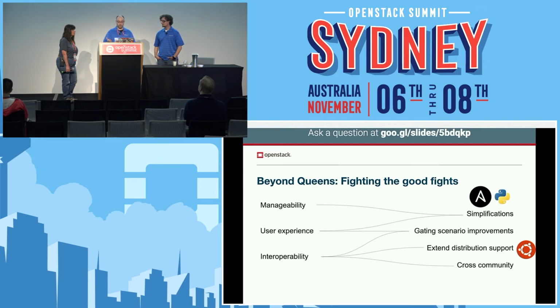On top of that, we want to improve the gating of the integrated gates. So the integrated gates is the main project gates, that's what we are calling it. And we want to bring more and more scenarios that are more and more similar to what the user is deploying in his environment. The interoperability work will be linked to the new distributions that will arrive in the future, like Ubuntu 18.04. And the last part of the interoperability is the cross-community work.